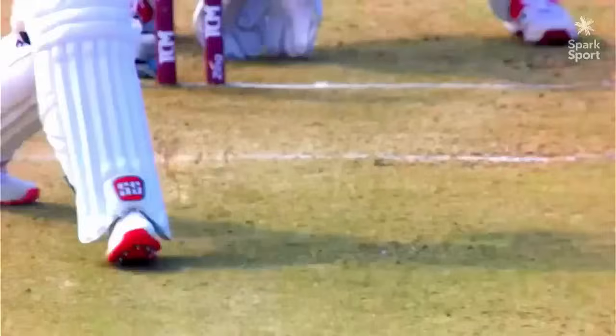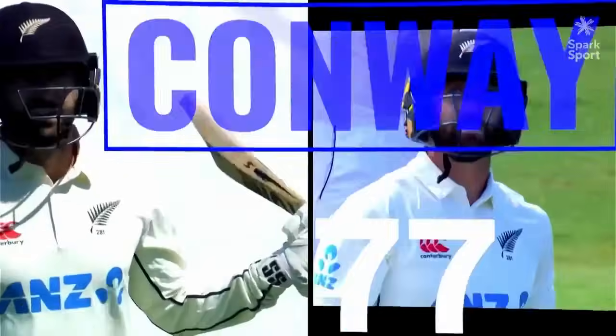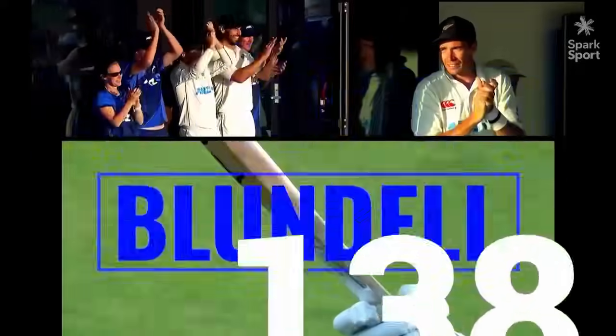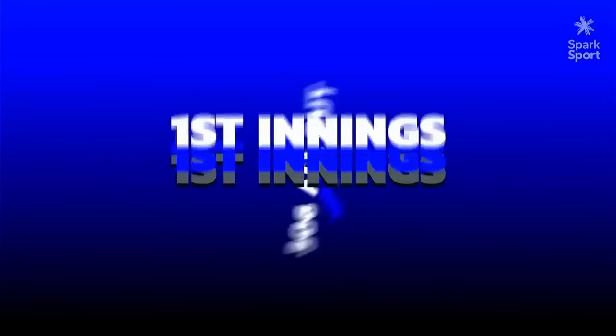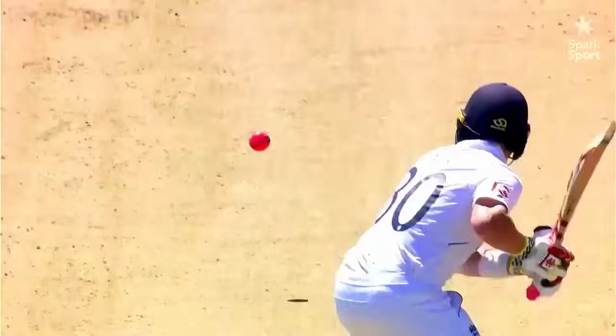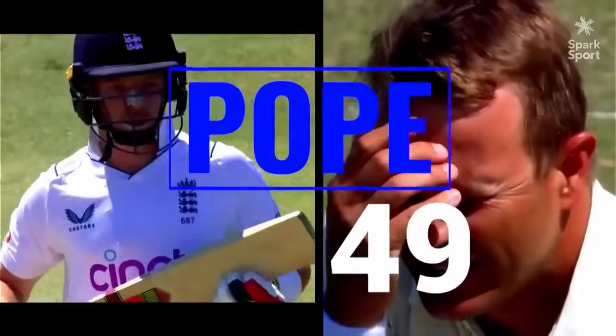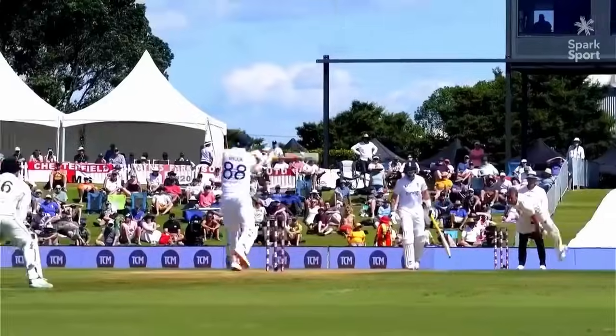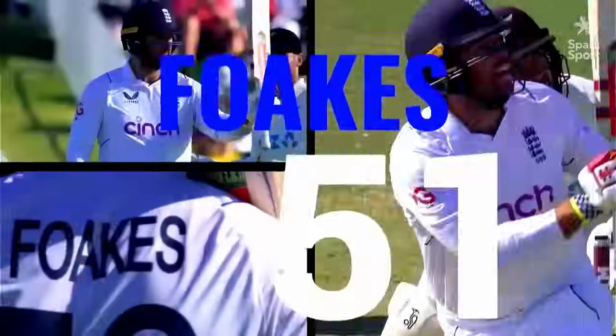That's nicely played. More like the Conway we've come to expect. And he is delivering game after game. Up in the air, it's gone. He likes to play that shot. And that's one of the more pretty shots you'll see today. Sensational control in this innings.